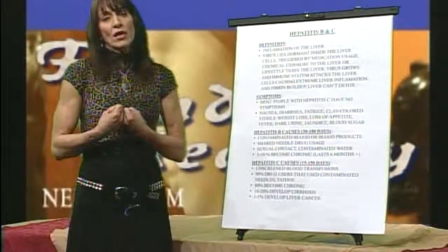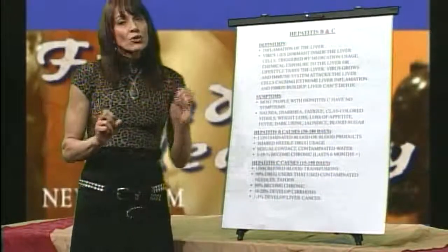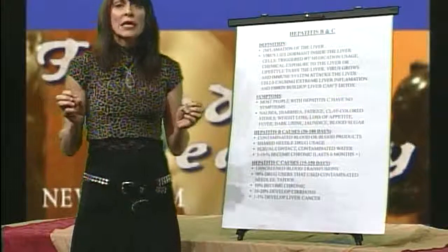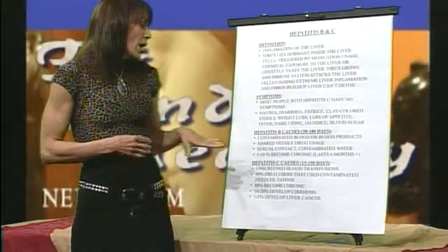The problem is there are a lot of medications and drugs out there that will give you similar false readings. All you have to have is somebody with a compromised immune system and high liver enzymes, and all of a sudden everybody's flashing Hep C, Hep C. So be aware, there can be a lot of false positives on a Hep C diagnosis.